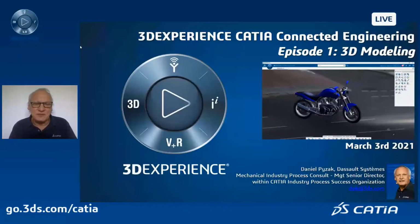The main idea here is to introduce to some of you, and maybe disclose some nice secrets of 3D Experience CATIA for some of you too, regarding mainly the user interface of CATIA 3D Experience, to design much more efficiently, and you will see it's much easier than some other CAD modeler. And this is episode 1. We will make more episodes in the future, mainly focused on assembly modeling or some other nice capability of 3D Experience CATIA. And I hope you will enjoy that. It lasts around 30 minutes, not more.